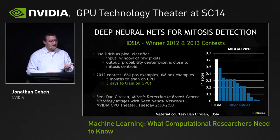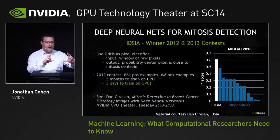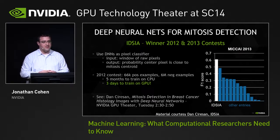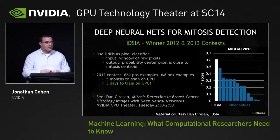So the idea here is that the deep neural net is a pixel classifier. The input is a window of raw pixels, and the output is the probability that the center pixel is close to some mitosis centroid. And so you slide this window over the image, and wherever you get your strong hits is where you expect to see some mitosis.